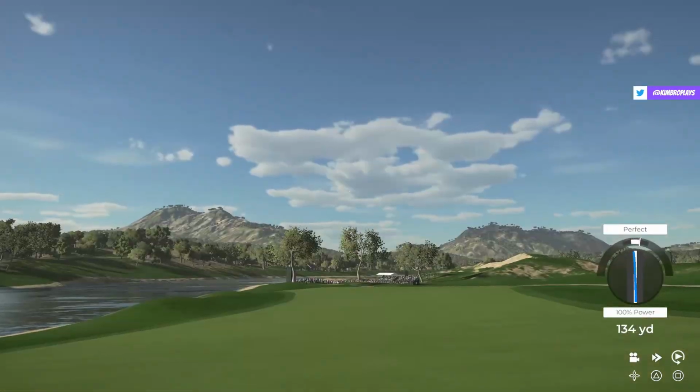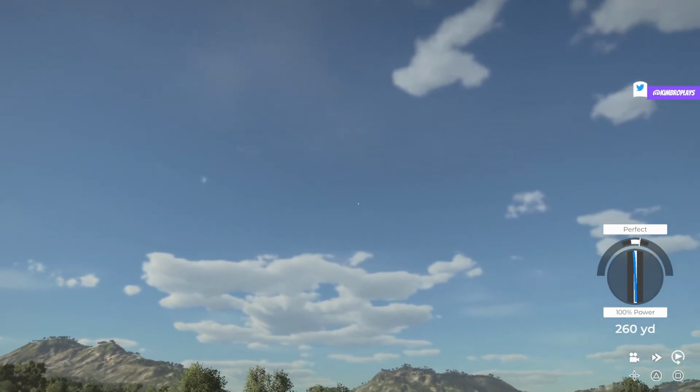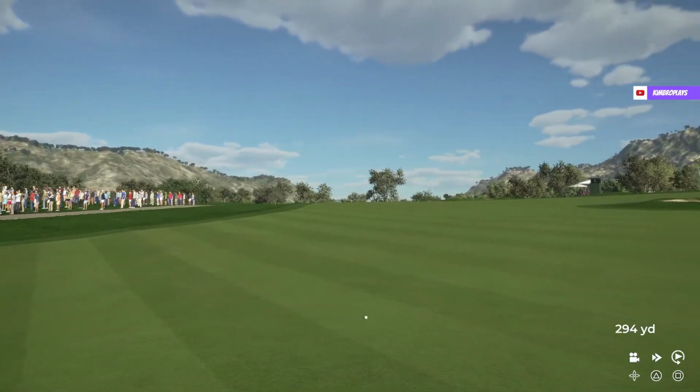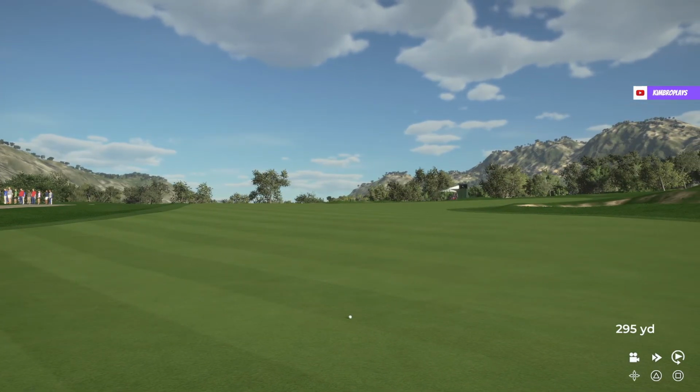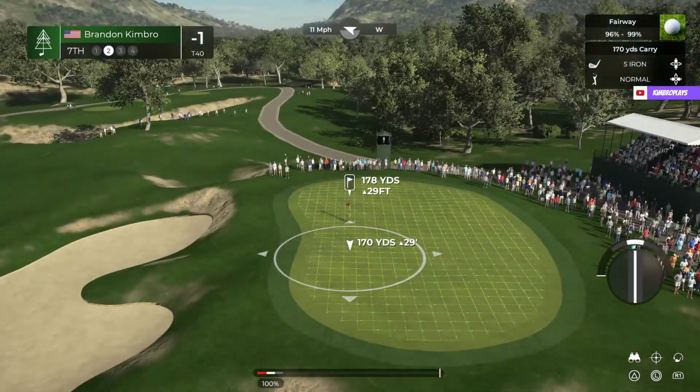It's good tempo. Very good tempo there. Wind will push it back to the fairway. Be in good shape. Very good shape. Love it. Love it. Elevated green here. Let's see if they've got the right club.